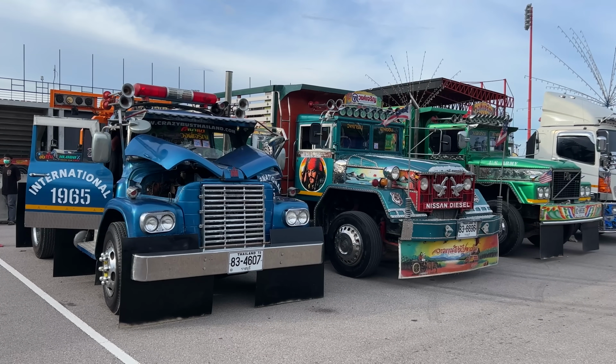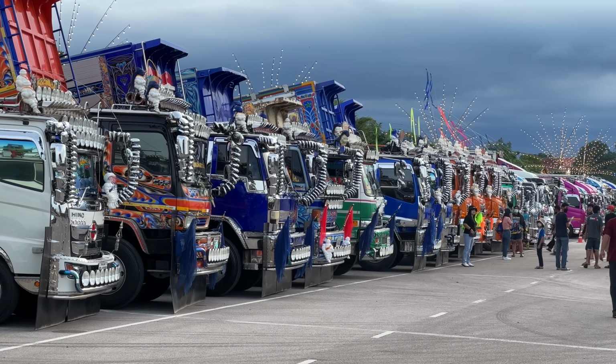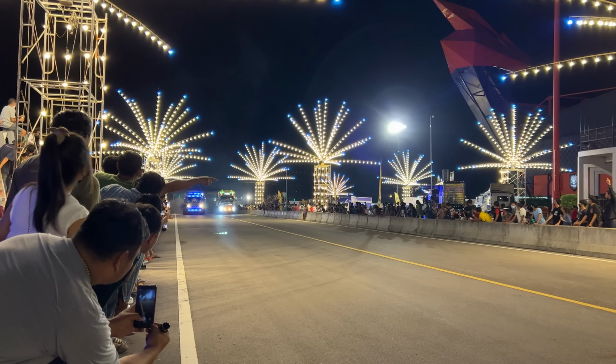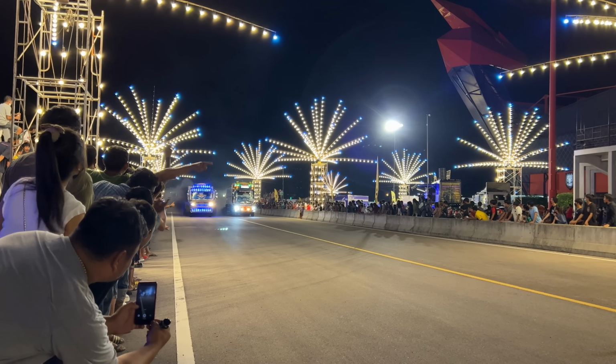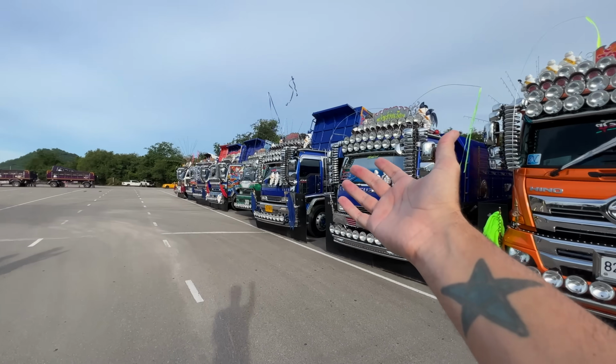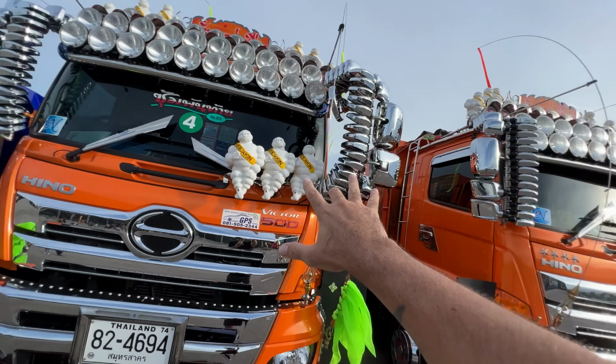To Bangkok for Truck Fest, the country's only big rig, car show, drag race, burnout competition, and gymkhana. Further proof that they will race anything in this country with wheels and an engine. Bruh, are you seeing this? Like, is this even for real?